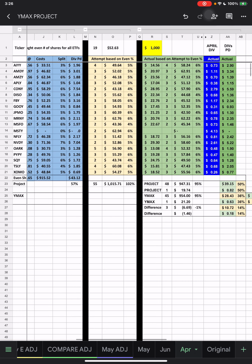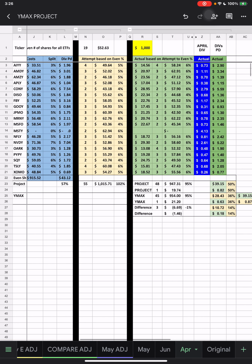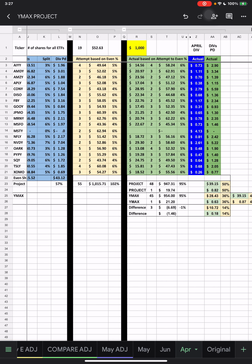So let's look. Yeah, it was only like a $4 difference here. Let's see. Where am I looking at my spreadsheet? Okay, 43.12 minus, and I really don't even have to use the cents because these are all estimates anyway, so 9%. So about a 9%, 10% difference there.